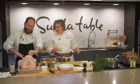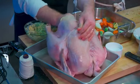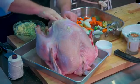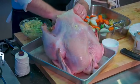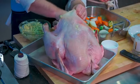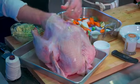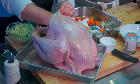Joel's going to use his fingers. You can also use the back of a spoon to loosen up this skin. I know there's just no pleasant way to do this. It's really not pleasant, and it's not pretty. But the trick is to work your fingers in and not rip the skin. And if you do, it's not the end of the world. Don't freak out. You're moving your whole hand down.